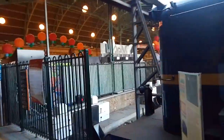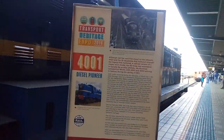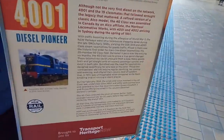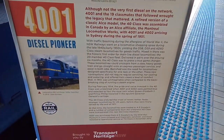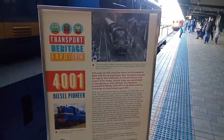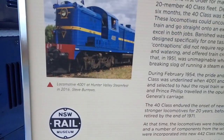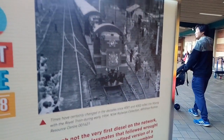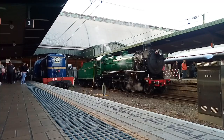You can see I'm now here at Central Station on platform number 1. You can see here we have audio 1. Got a lot of information there. I'll pause the screen right here. You can read that if you wish. There's a recent photo of it at the 2016 Hunter Valley Steamfest. There's an older photo during 1954, and that was with the real train. Take you somewhere else, yeah?